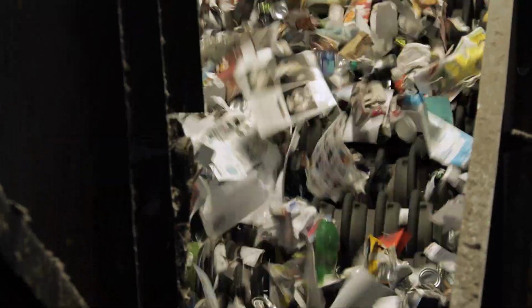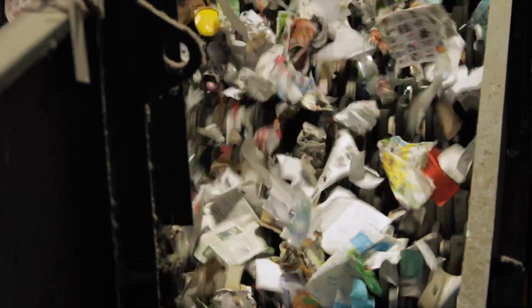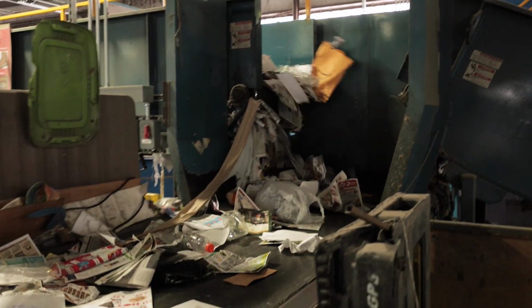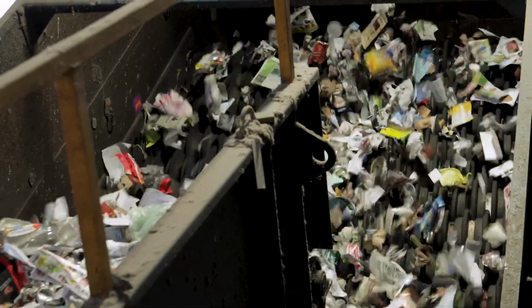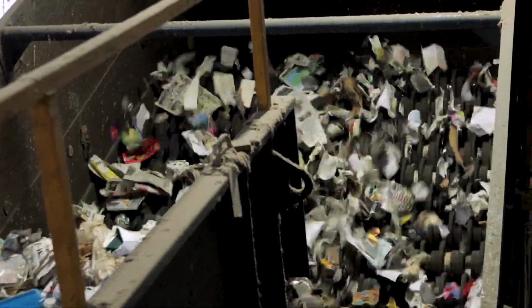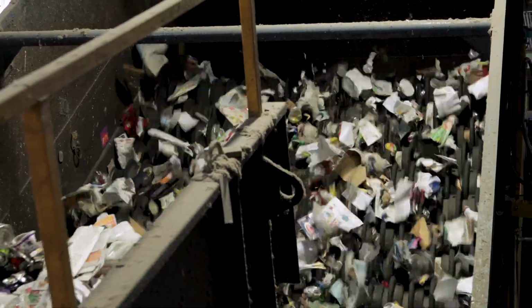The third and final screen is the polishing screen. Small papers move up and over the screen onto the paper sorting platform. Gravity will cause three-dimensional materials to bounce backwards and off the back of the screen where they're conveyed onto the next process. Just after the polishing screen, we have a quality control optical sorting machine.